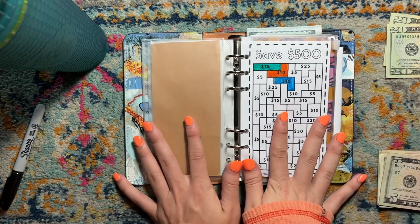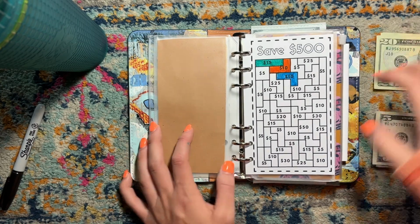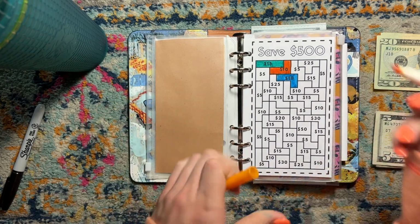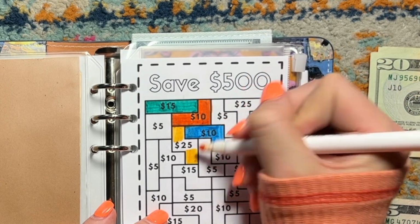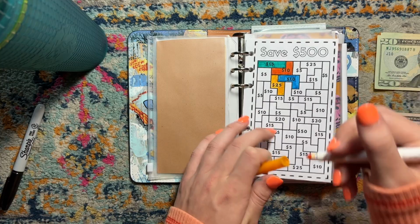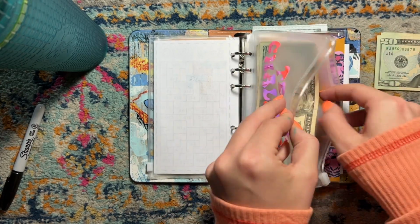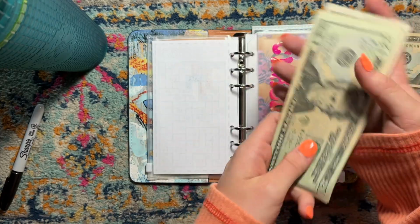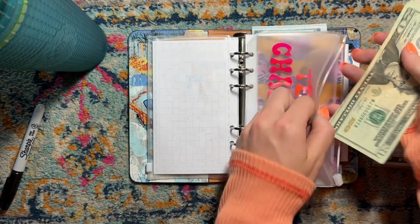Okay, next up for Tetris, how much are we putting in here? We're putting 25 into our Tetris challenge. So let's color in this 25 right here. And then we're going to go ahead and add in the 20 and the 5. All right, so now we have 20, 40, 45, 50, 55, and $60 in our Tetris challenge.